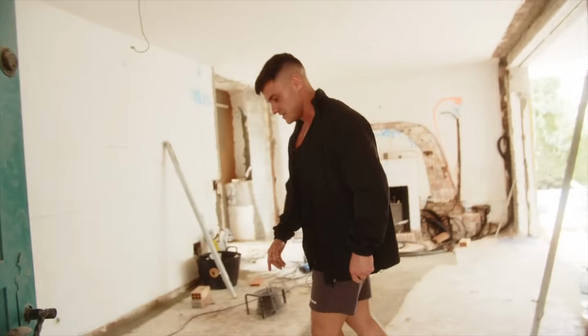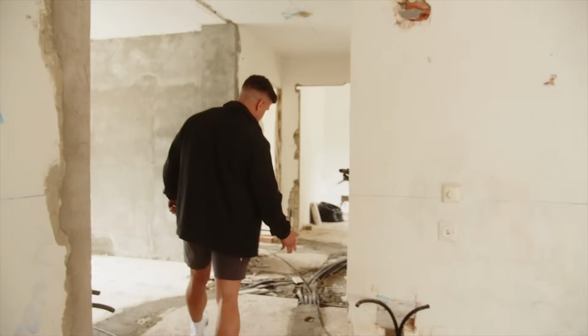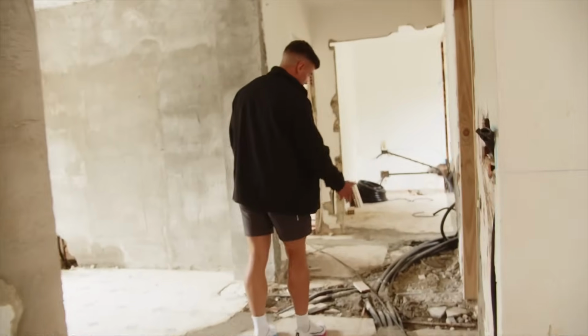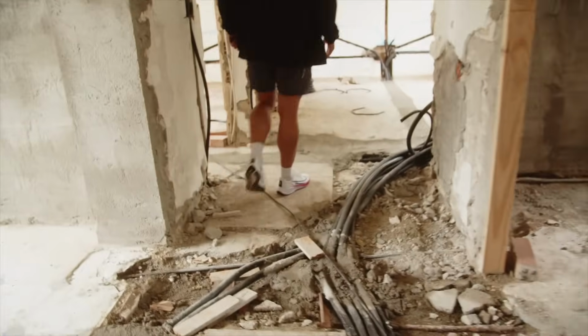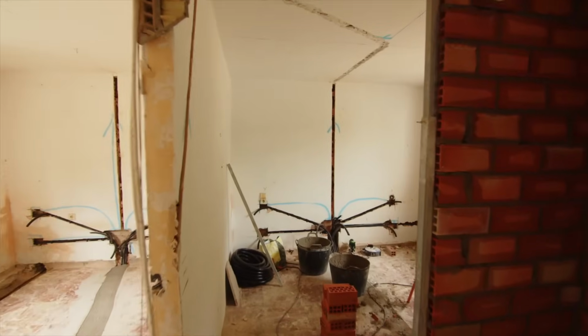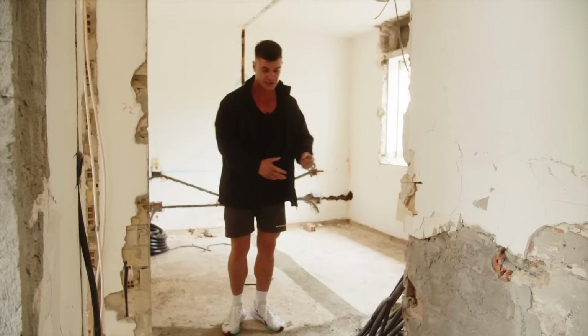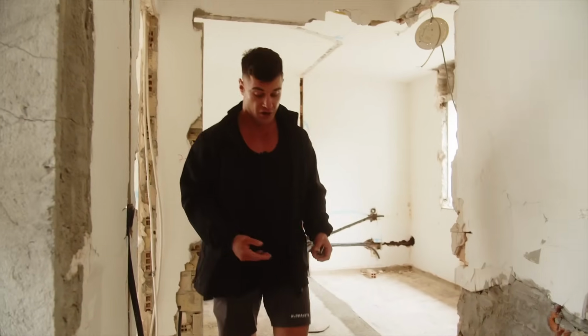Okay, so as you can see, I don't step on any of this wet cement, but we got all the pipes coming up through here. And if you come in here, this is actually going to be where the fuse box is. So the fuse box was outside. It was a little bit old and outdated, so we're moving it inside and hiding it in one of the cupboards as well.